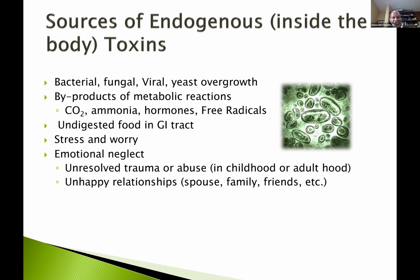And then emotional neglect. People who felt neglected, especially if they were abused in childhood, people who have been sexually abused, all these things. You could be married and you're not happy and you just say, well, I'm holding on to it. These are all things that produce toxicity in your body. Stress hormone goes up, you age, right?